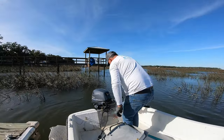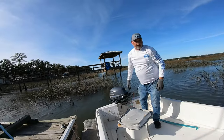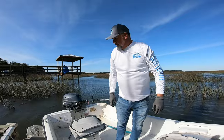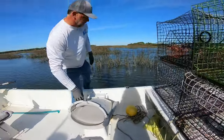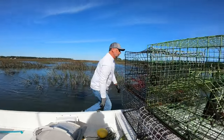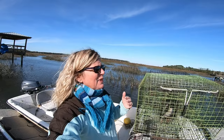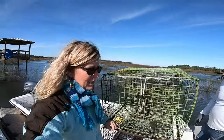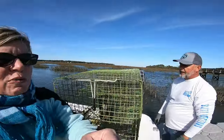All right, let's get set up and ready to get out of here. Got us untied. Y'all have to excuse us sniffling. I hear me and Oliver both sniffling, but it is kind of cold and windy out here. So it's not really our type of weather, but it is what it is. We got to go when we get the chance.